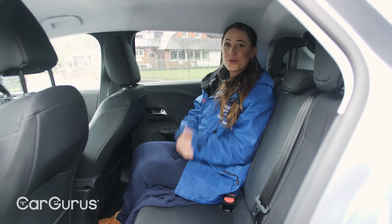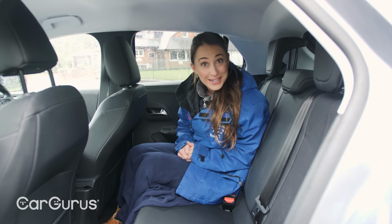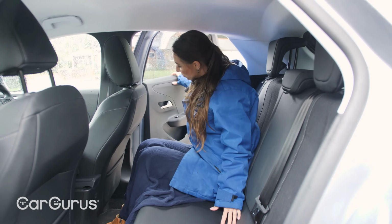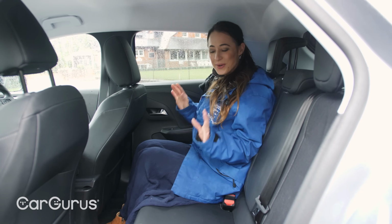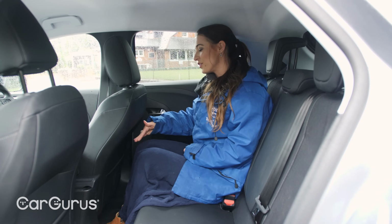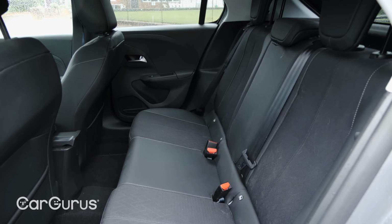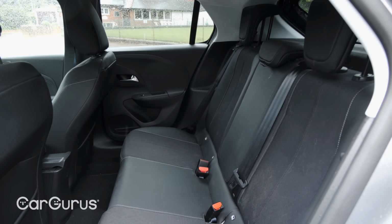Things are looking up for the Corsa in the back seats, and for me, because I'm out of the rain, unlike my cameraman. Anyway, the doors are annoyingly small, which is a complaint, even though I said things are looking up. Thing is, once you're in here, there's plenty of room for your legs, knees and head. Putting three abreast will be a bit of a squeeze. However, that is the case with all cars of this sort of size and price.